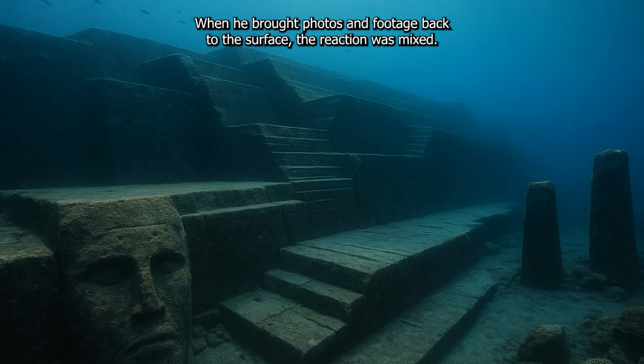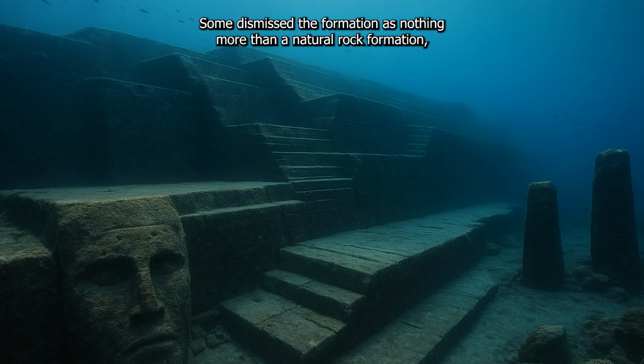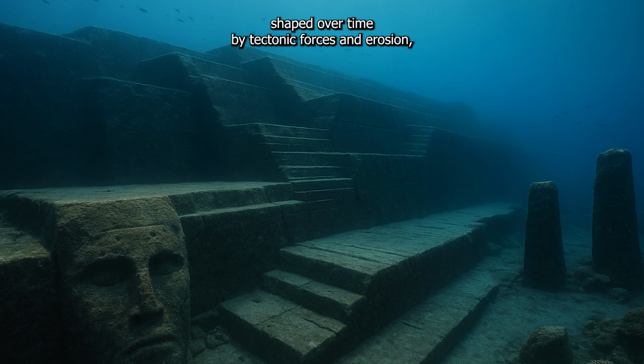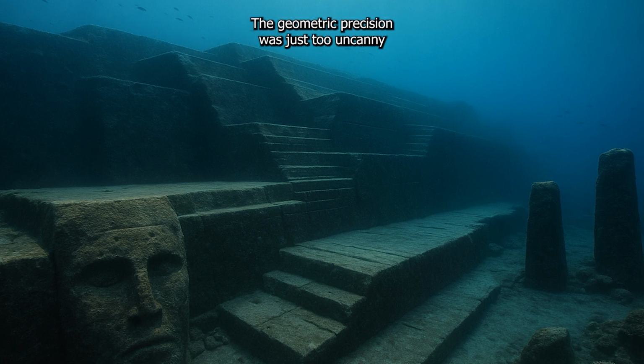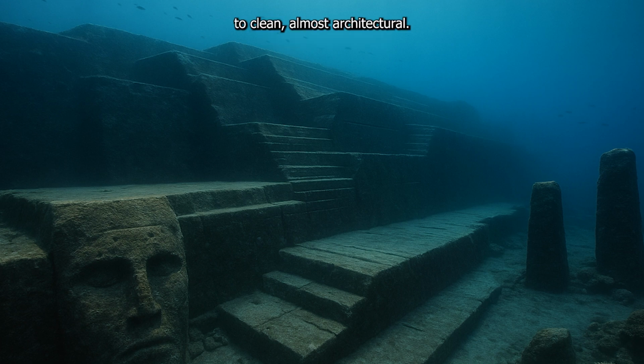When he brought photos and footage back to the surface, the reaction was mixed. Some dismissed the formation as nothing more than a natural rock formation, shaped over time by tectonic forces and erosion, but others weren't so quick to brush it off. The geometric precision was just too uncanny, too clean, almost architectural.